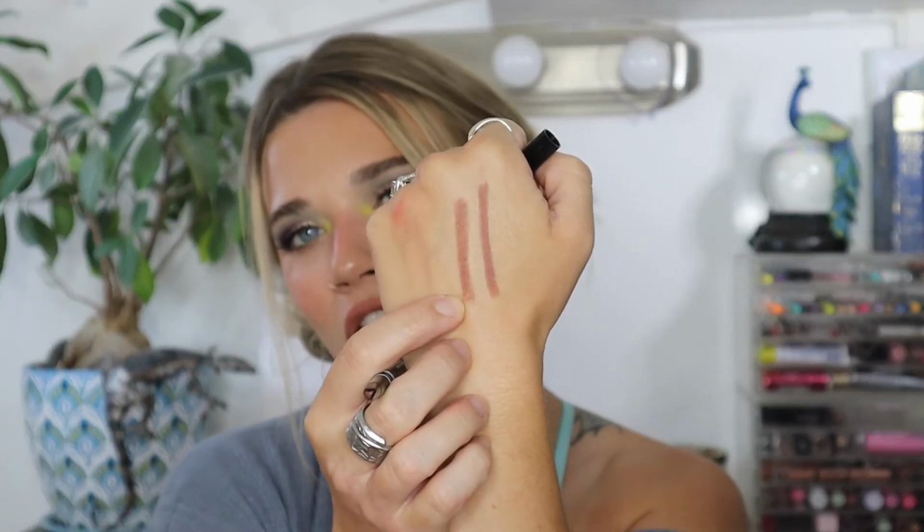The other one is the e.l.f. Love Triangle Lip Filler Liner. I love the shape of this. It comes in like a triangle. You just twist it up. This is a lot more neutral brown. It's called mauve, but I would say it's not quite as mauve, a little more brown. Love the formula of that, very long wearing.